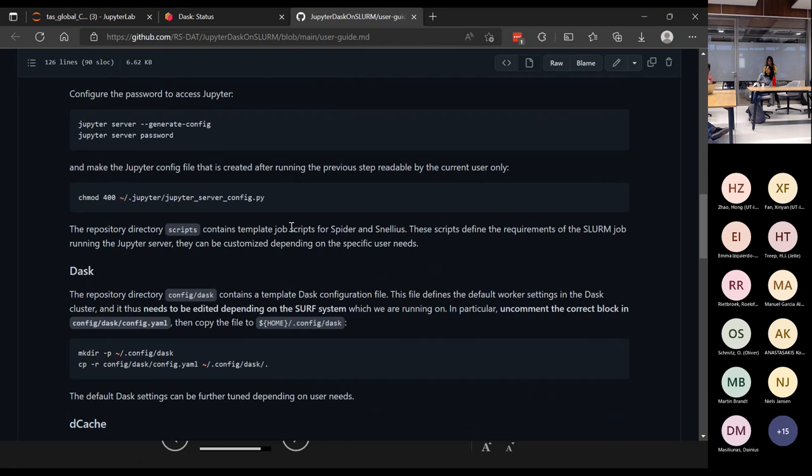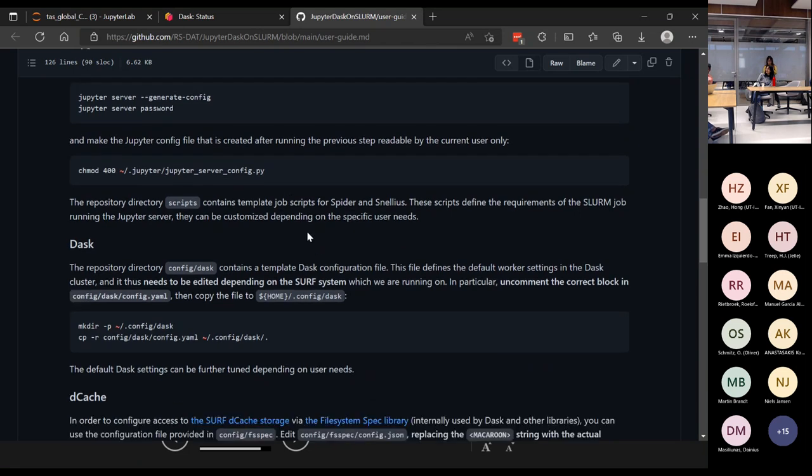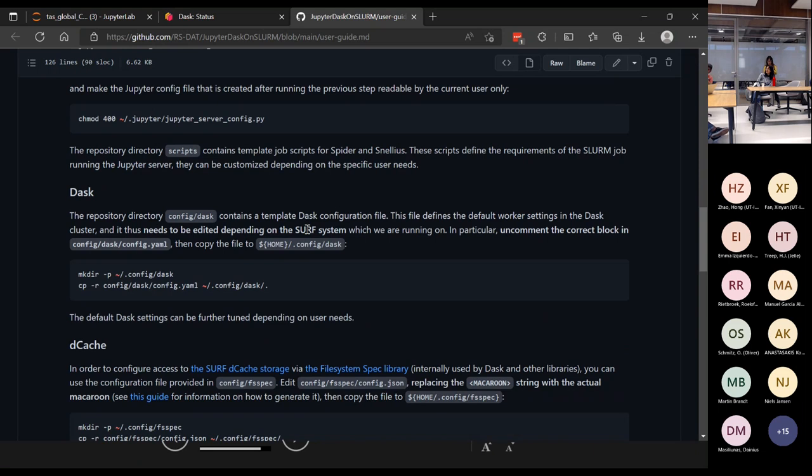Just exactly follow these instructions and you'll be done. Then you want to configure Dask. Now, there is a template Dask configuration in the repository. This defines the default worker settings for the cluster.